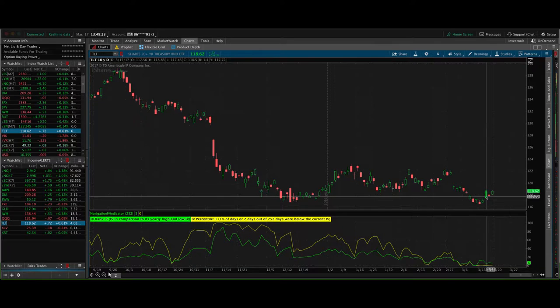Obviously, if we would have waited to this day, we would have got out of the trade for a gain overall. But obviously, we're getting down to crunch time. I don't like to be in trades that close to expiration, but we're looking for a little bit of a move up. So we got out of that one for a small loss.